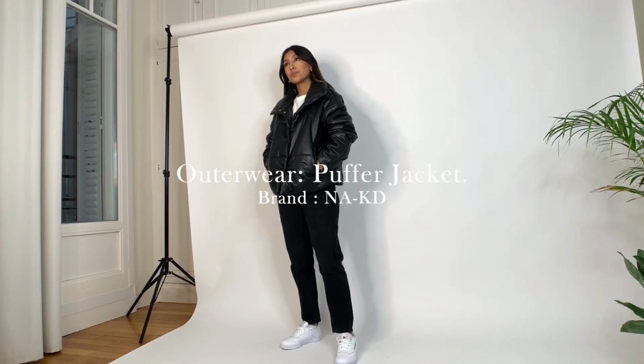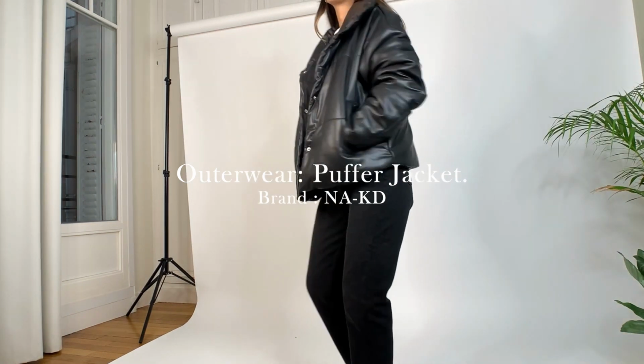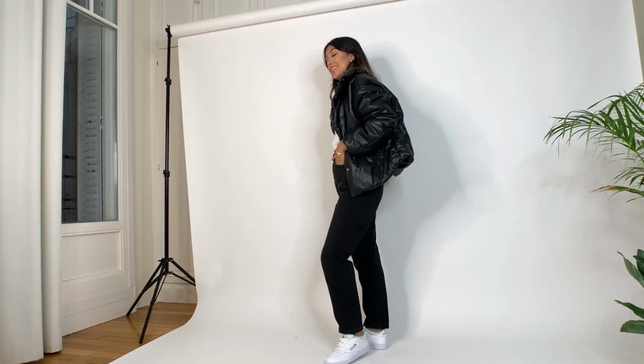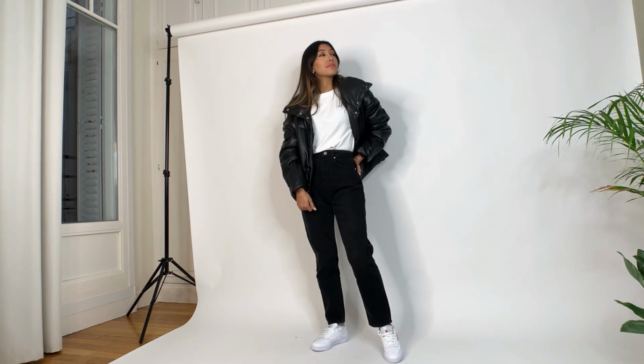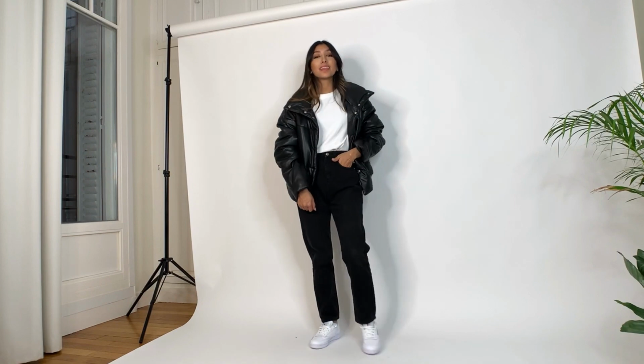For the colder months that are coming up, I definitely like to have an actual heavy-duty jacket that is not only going to look great but also actually protect me from the cold. So this one is super chic. I always like to size up one or two sizes just so that I can wear thick sweaters underneath or maybe oversized sweatshirts. And I also think oversized puffers look a lot more fashionable than really tight puffers. So yeah, a puffer is definitely a piece of my capsule wardrobe right now.